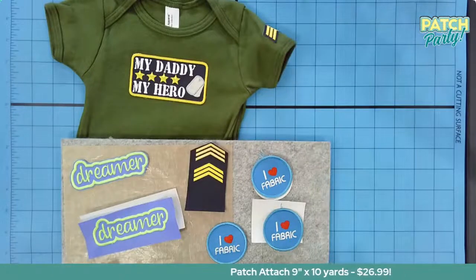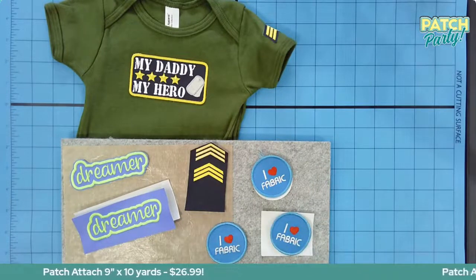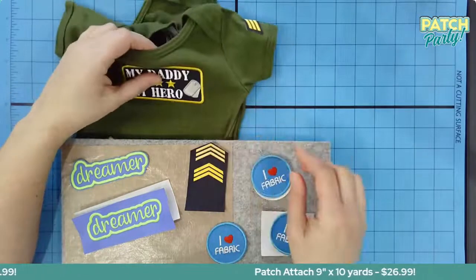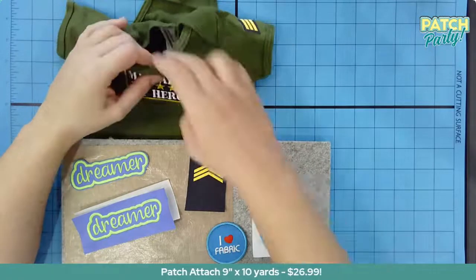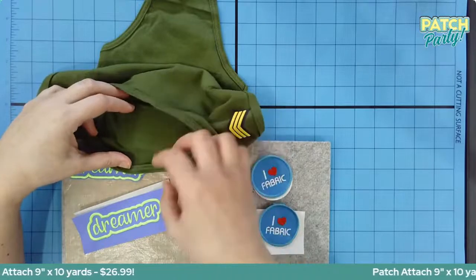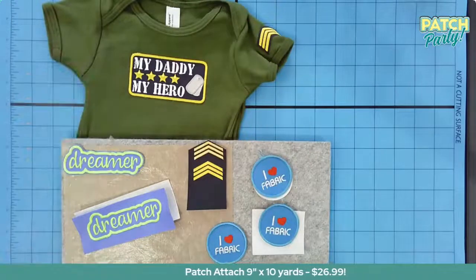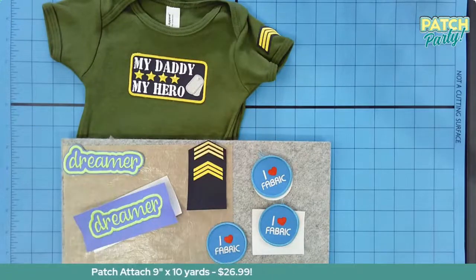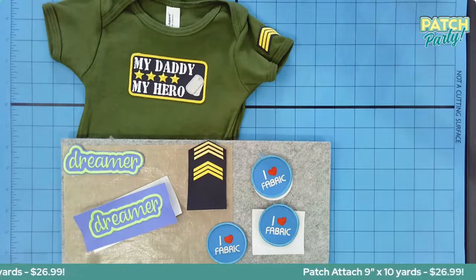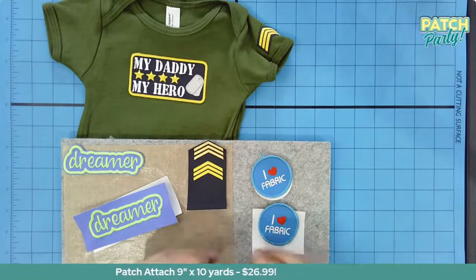The other thing to know is that when you are ironing on the patch attach, you want to iron from the back. So this product is attracted to the heat. So you want to put your iron on the back so that it draws the product into the fabric. That's what's going to make that permanent bond. So just remember that the patch attach is attracted to the heat. So if you want it to bond with your fabric, iron from the back so it will draw that into your fabric.